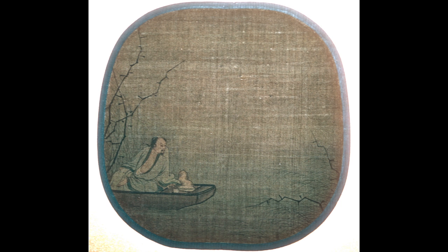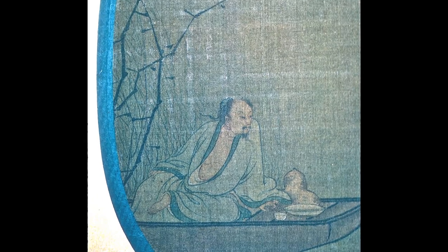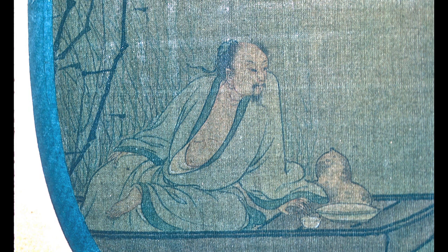The next, please. For this one, too, a detail helps to identify the object beside the man. It is a gourd, used for carrying wine. Its shape, its mottled surface, and its top identify it.